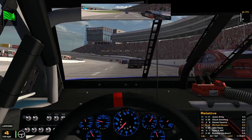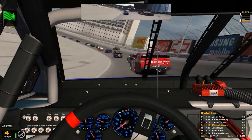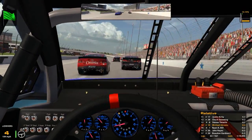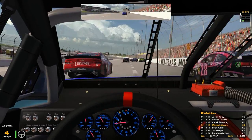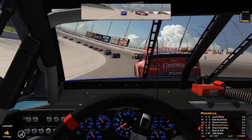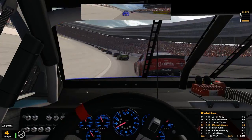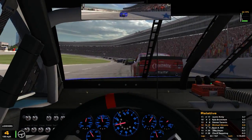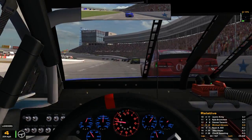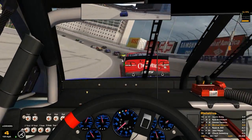Oh, I had to check up there just a little bit. Clear up top. The car feels a little more free right now. That may be good on the long run, actually. Outside. Somebody lost a lot of speed. Clear outside. Yeah, definitely feels a bit more free right now, so not bad at all. Ugh, had to check up big time there.